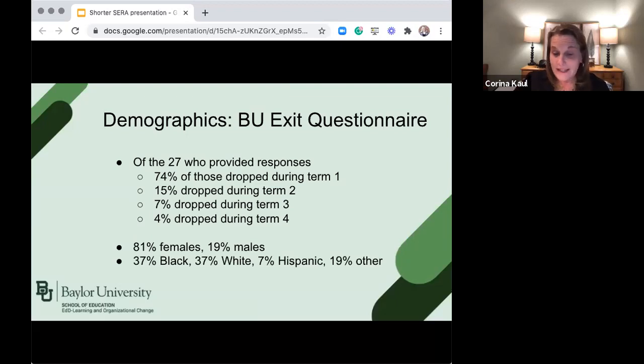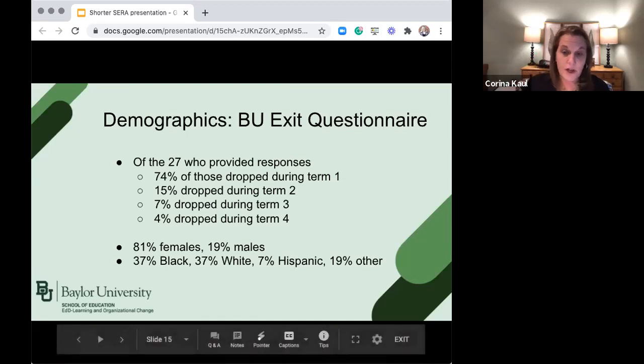Of those, not surprisingly, 74% reflected responses of those who dropped in the first term. Again, recall that's where we experience the most attrition of those who decide to drop. The remaining 26% dropped after term 2. If you look at the demographics of those who responded to the exit questionnaire, you see that females are slightly overrepresented compared to males in the overall program. Then by race, it's pretty similar to the overall demographic of the whole EDD program.